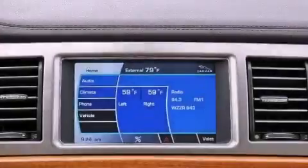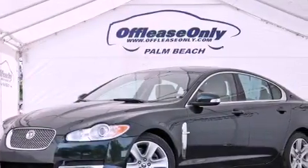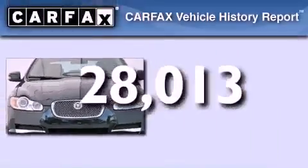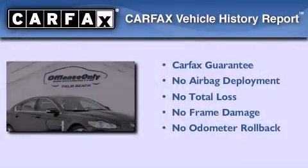passenger side vanity mirror, an anti-lock braking system, air conditioning with automatic climate control, and this vehicle has less than 29,000 miles. Not to mention that this Jaguar qualifies for the Carfax buyback guarantee.